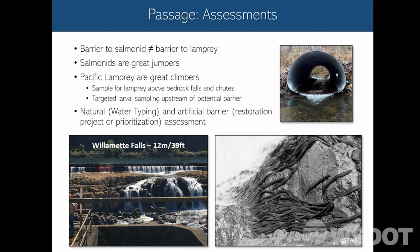Pacific lamprey are great climbers. So there are a couple of examples of some pretty epic climbs that Pacific lamprey can make. Willamette Falls is on the lower left. The falls itself is almost 40 feet tall, and then there is actually a dam on top of the falls, and then dam boards that get added in the summer on top of that. So this is a permanent structure. This is additional dam boards. So they are scaling over 50 feet to get over that falls. These are columnar basalt falls, and they're climbing that and getting over that, just incredible.